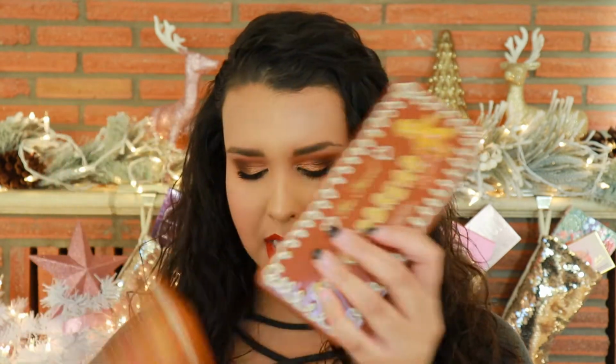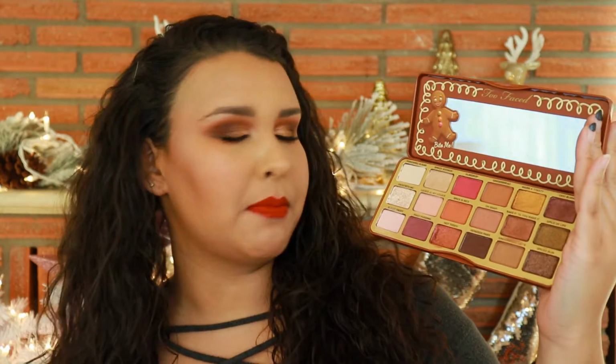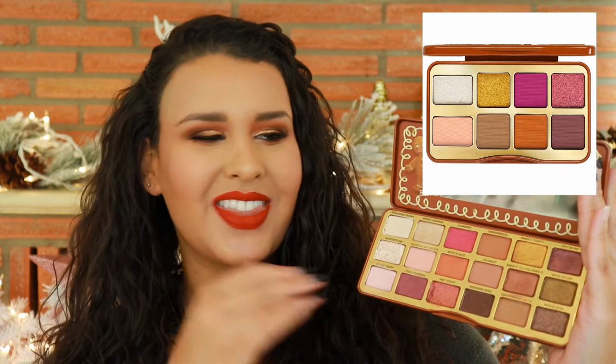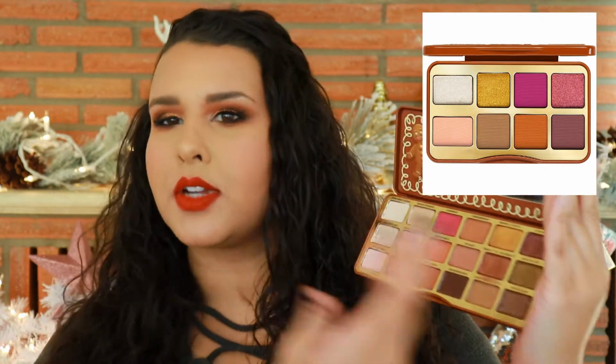So there's the Gingerbread Spice palette. Now this was from holiday 2018. One thing they did this year with the current collection is they made a mini palette from this Gingerbread Spice palette. I know they had this gumdrop shade, this purple, a couple of the shimmers. I don't know if they had new shades in it or if it was all just from this palette, but it was a very similar color story, and I have this full size palette. So I did not pick up the mini Gingerbread Spice, but it is an option.